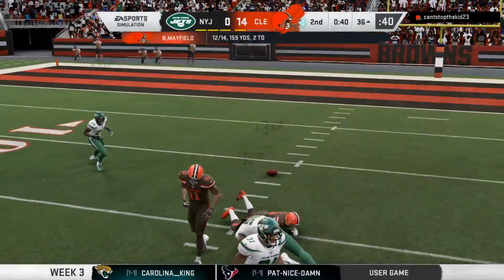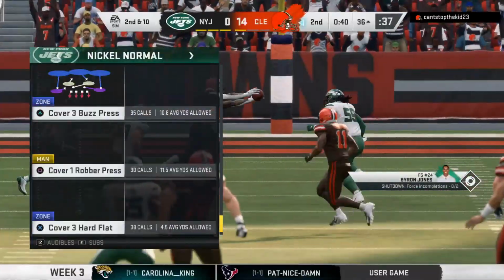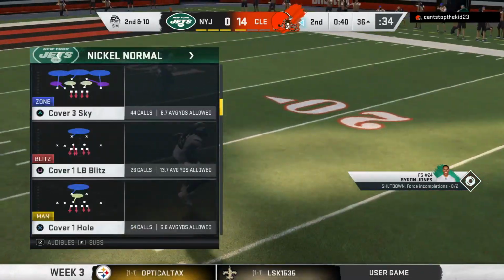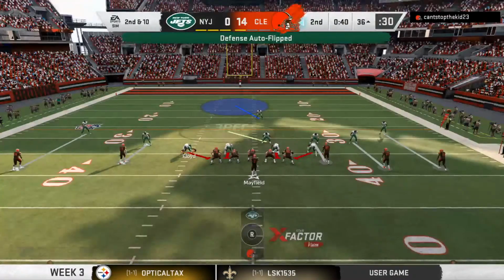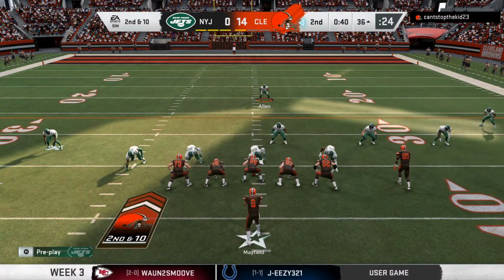Throwing to start the drive, but that one incomplete. The beauty of being able to play a zone defense is you can sit back and see the ball coming out of the quarterback's hands. Guess what? It creates a lot of confusion, kind of a muddle in the middle of the field where you can go make a play on the football. They'll try again from the 36 on 2nd and 10.